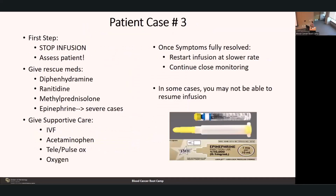So what do we do? Stop the infusion. I would say 99% of the time the nurses have already done that, but always confirm, did you stop the infusion? And then go and assess the patient. Seems like a no-brainer, but go assess the patient. And then you want to give them rescue meds. So basically you're treating this like a big allergic reaction.